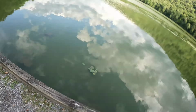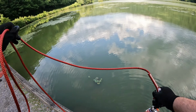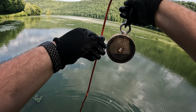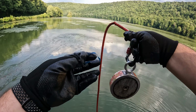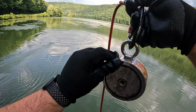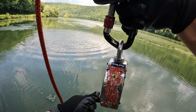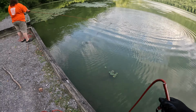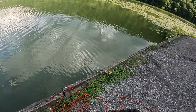Ready there, bud? Hey, look at that. Found it. A little twist tie thing. And oh, a swivel. One part of a swivel. Can't really see that, but cool. Put it in a bucket. It's something, you know?